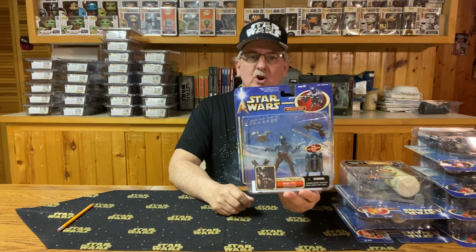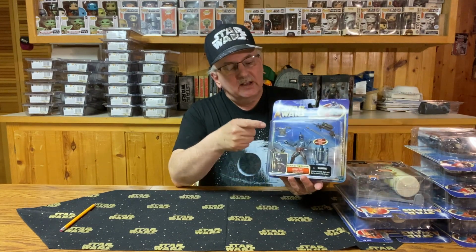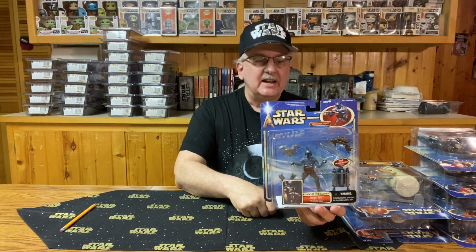Now, why don't I put this off to the side, and let's cover these action figures. Let's start with the ones from Kamino. Like I said, there are 3 deluxe action figures in the Saga series from the early 2000s. And the first one of these from Kamino features Jango Fett. Now this Jango Fett comes with a couple of guns, removable chest armor, and a jetpack. So not a bad set here.